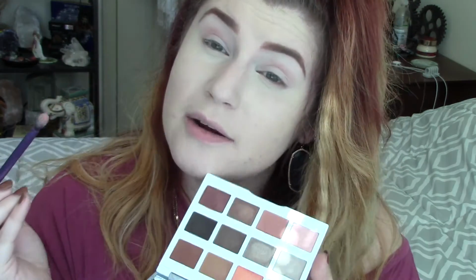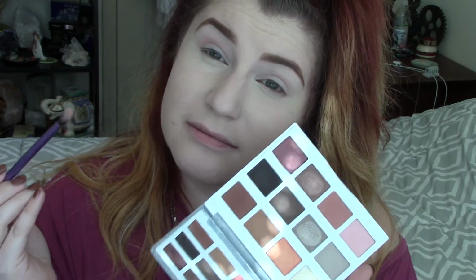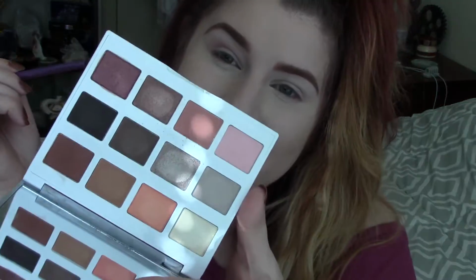Like you guys can see, the matte colors are not as intensely deep as they are in the pan, and they're definitely pretty powdery as well. I still really like this palette though. I think that it's really pretty for the value. I mean, $12, I'll deal with a little bit of powderiness for $12, you know what I'm saying? And just to have this sitting out on my makeup area, I'm okay with it.